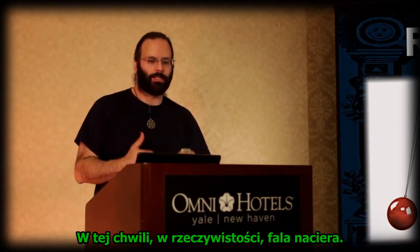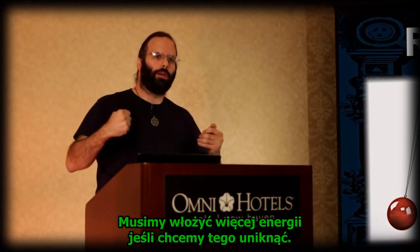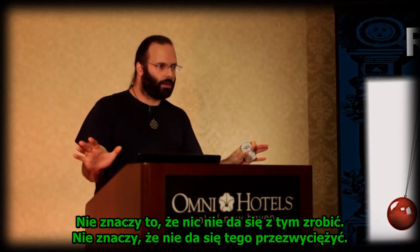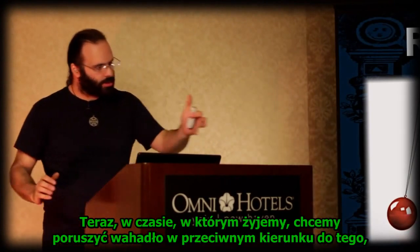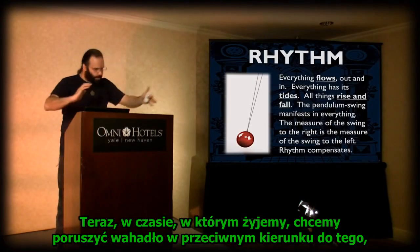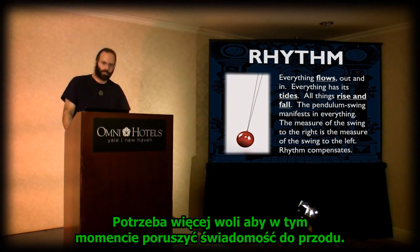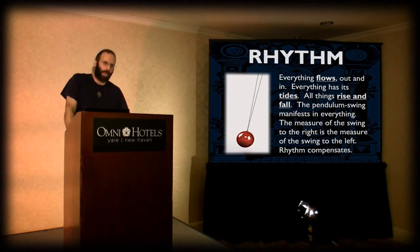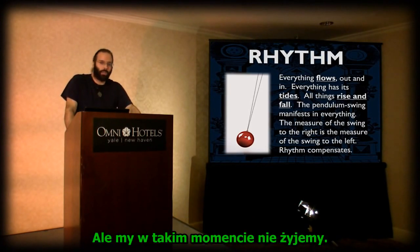Right now, we're in a tendency where things are not flowing. It's an ebb, and it needs more energy put into it if we're going to resist the tendency. It doesn't mean nothing can be done about it. It doesn't mean it can't be overcome. It means that at the time we're living in, we want to make this motion go in this direction, but its tendency is to move in that direction. So more will is required at this time to move the consciousness. At other times, the consciousness may be flowing in a positive direction and it may take much less energy to move that consciousness forward. However, we're not living in that time.